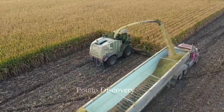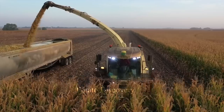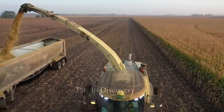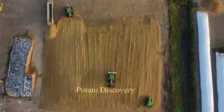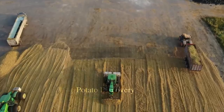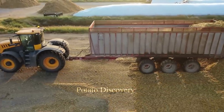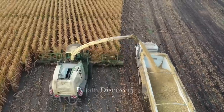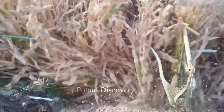A harvester and a pickup truck at the same time go along the cornfield. Harvesting is carried out concurrently with the grinding of the corn. The harvester will harvest both the corn and the stalk, then run it through a grinding system inside the machine to produce mashed feed for the cows. As soon as the grinding is complete, this corn is poured directly into the truck's tank.